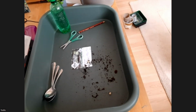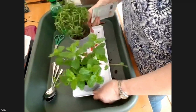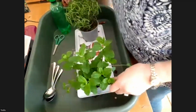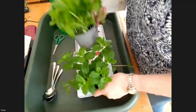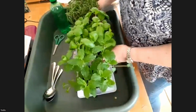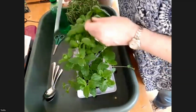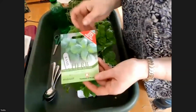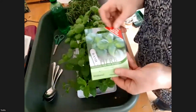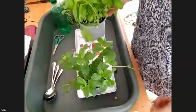So finally, I'm just going to talk over a few other ideas of things that you might want to do if you'd like to do some cooking. You might want to have herbs on your windowsill, and you quite possibly have. These are nice to have. You can buy them in the supermarket, of course, or you can grow them from seed. This is basil, which you can grow on a warm windowsill, and it's lovely.